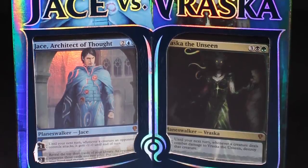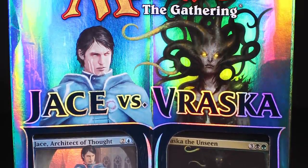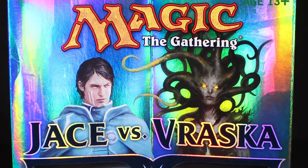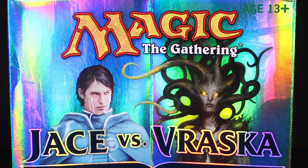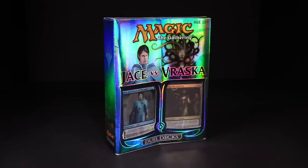6 years after Jace vs. Chandra debuted, another dual decks featuring Jace was printed. This time, Jace Architect of Thought was up against the Gorgon Vraska, the Unseen. This is the first ever dual decks to feature a champion for the second time.